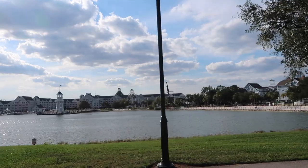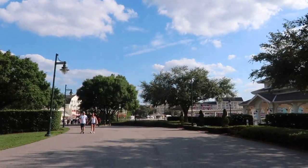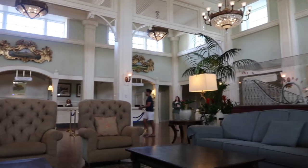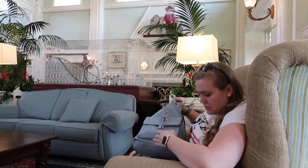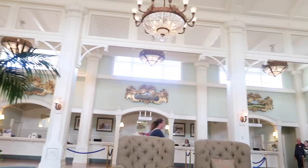Nice. So that's where we were earlier, Yacht Club. Epcot was down there. And now we're off to the boardwalk. Over here. This is the lobby of the boardwalk. Isn't there a song about the boardwalk? At the bar? No, that's not it. I'm sure there is.